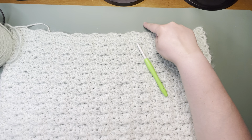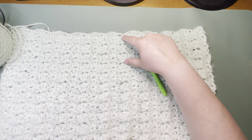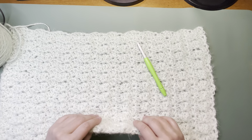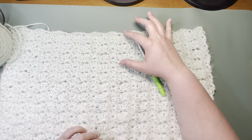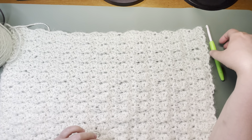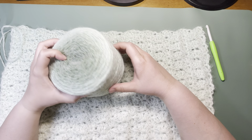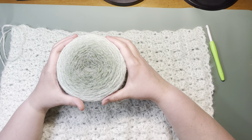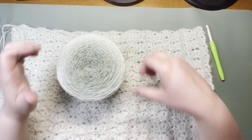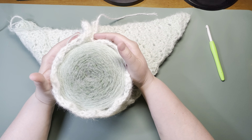It's hard to tell against this green background, but it is starting to turn green right about here. I mean, it's green back here too. It's just a really, really light green, but it's starting to turn a little darker right about here. You can tell in the cake that we've lost a lot of the light color that was around it before.